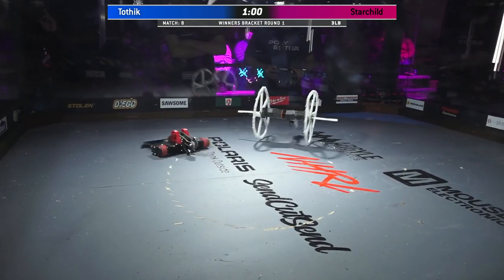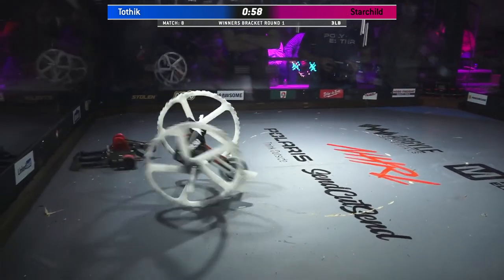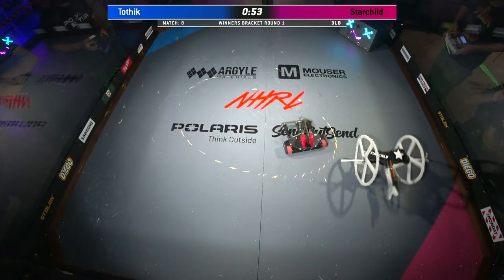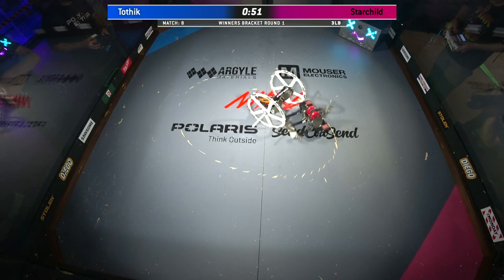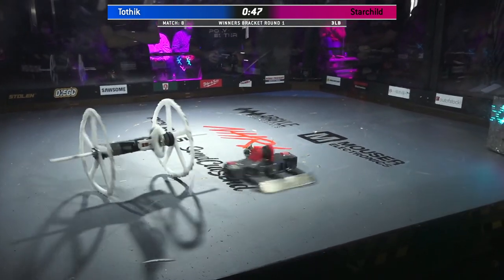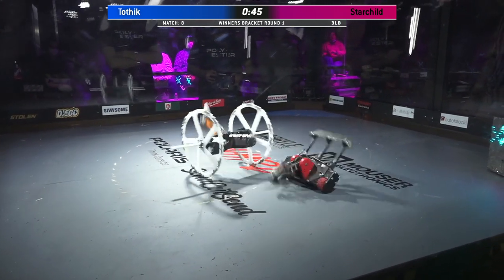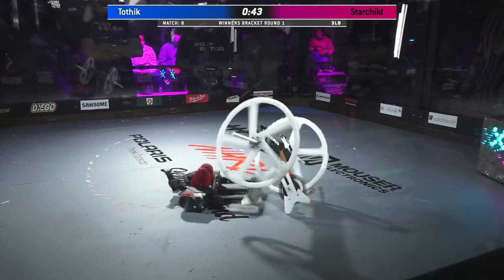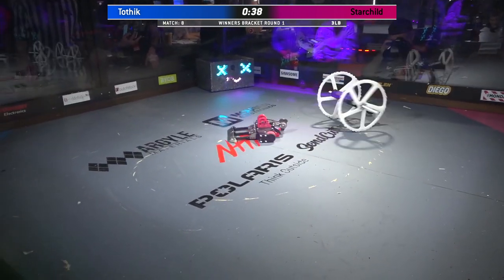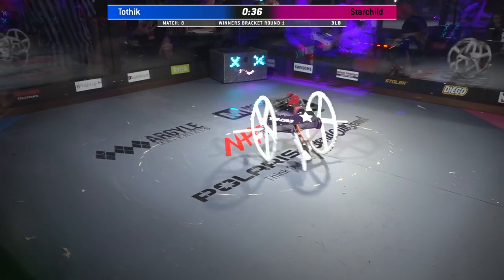One minute left on the clock. Nice hit there from Starchild. And now you see Tothik attempting to get some aggressive tapping in with that weapon, but the actual weapon itself is not functioning on Tothik. The spinner on that arm is not functional. The arm itself is working just fine.